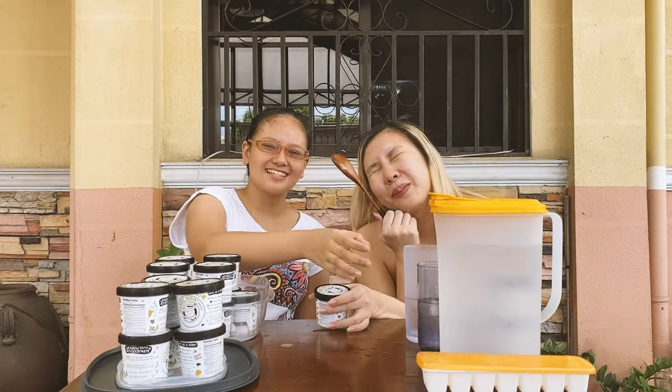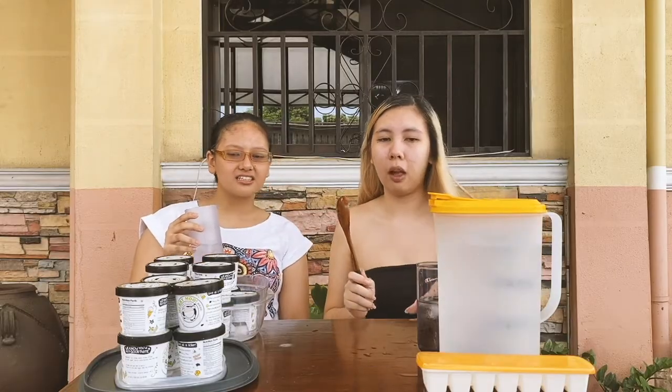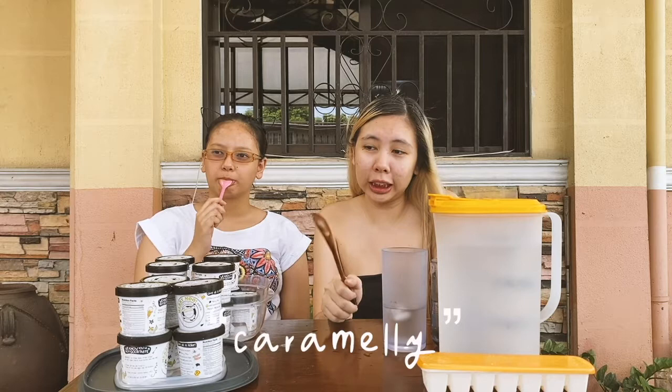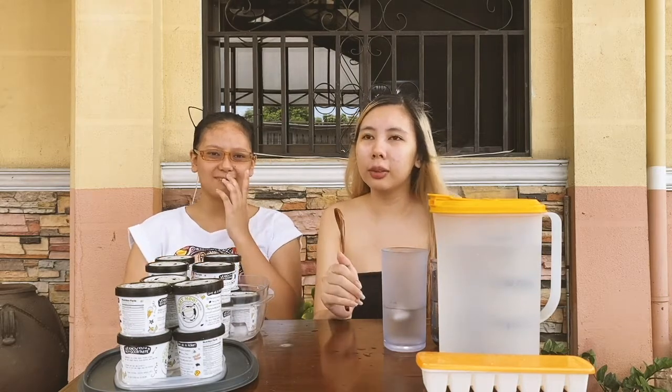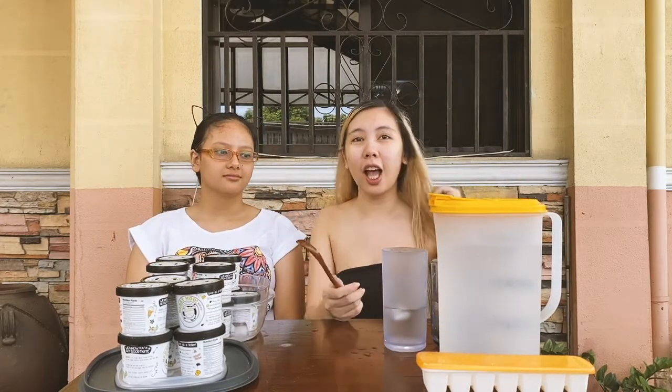It's not super salty, but it just has such a strong taste. I'd give it a 6 then. It's very, very caramelly. It's so overwhelming that my one bite was, I'm good. My second bite was, I'm very good. But if you like all the caramel and don't mind the overwhelming taste, go ahead. Would you eat it again, yes or no?